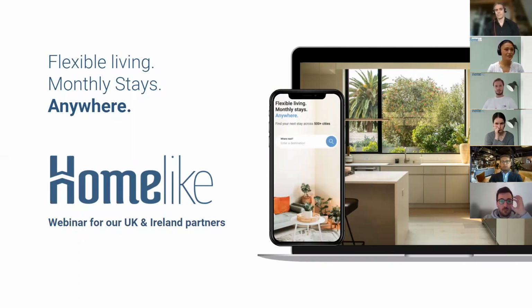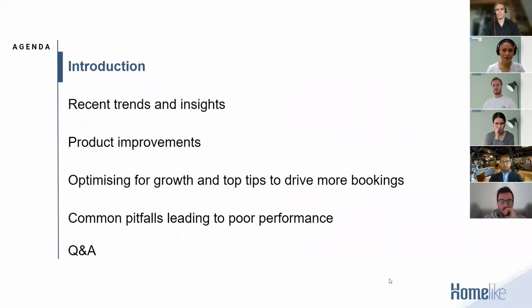Great. So now on to our agenda for today. We'll be kicking off with a quick introduction of the speakers before sharing some insights on the UK and Ireland market, as well as some product updates. Then we'll dive into how you can optimize for mid to long stays and share some of the common pitfalls that we see leading to poor performance, followed by a Q&A towards the end.